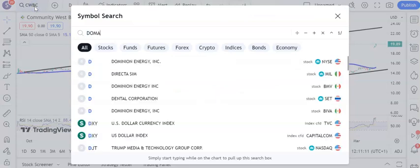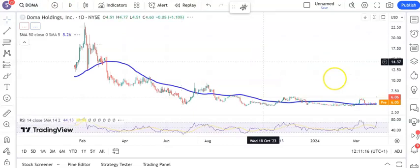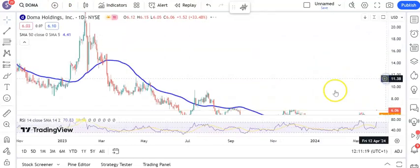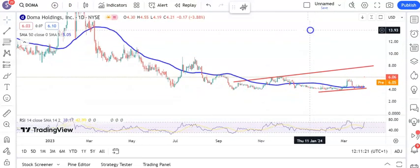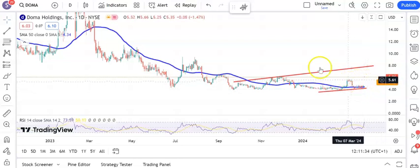Moving along to the next situation, Doma Holdings, and here another one of those basing type situations. We've got that rising trend channel base in place since the end of September, top of that channel heading for $8. We're looking for that by the end of this month, while we remain above recent broken resistance at the $5.70 mark. That was the initial March resistance for the shares.